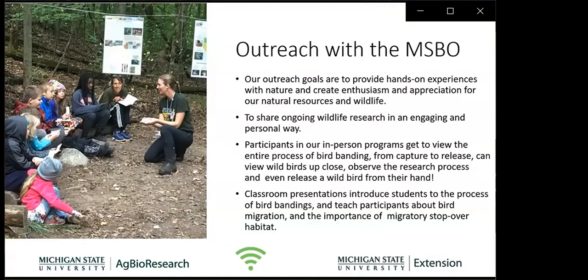Our outreach includes groups of all ages. We love to share the amazing wonder of migratory birds and give visitors a chance to see wild birds up close. We provide hands-on experiences with nature and encourage enthusiasm and appreciation for our natural resources and wildlife. Our passionate and knowledgeable crew share ongoing research and help answer any guest questions about banding or about birds in general. Participants in our in-person programs get to view the entire process of bird banding from capture to release.